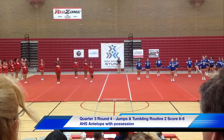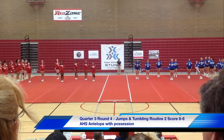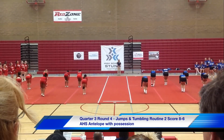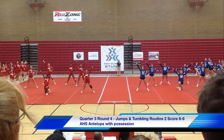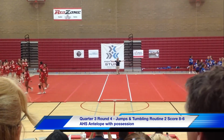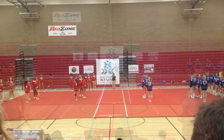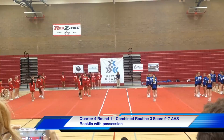But again, you'll see us going into the fourth quarter, which is kind of the game changer, because the fourth quarter is now worth 3 points, and it's a combination of jumps, tumbling, pyramids, and stunts, and they have to work on a little bit of choreography, getting in and out. And you see that in that round, that was a tie. So going into the fourth quarter, we're 9-7. If Rocklin wins here, they go ahead. But we'll sit back and see what happens in this fourth quarter.